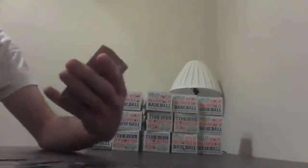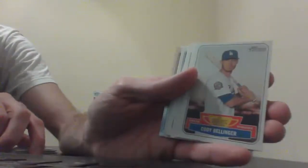So a little bit more to cover here for box one. And all right, we got a refractor coming up. So who knows? Maybe we got another case like that. Let's see. Yep, at the very end. Cody Bellinger, award winners for the LA Dodgers. Jordan's Cat 213.